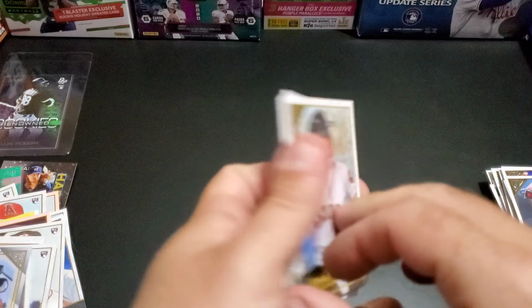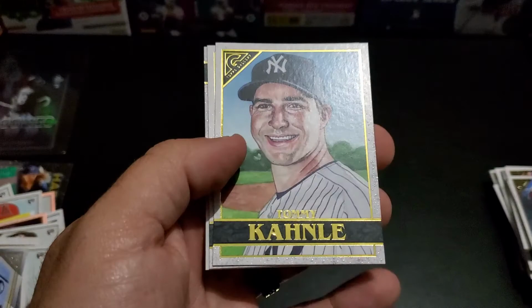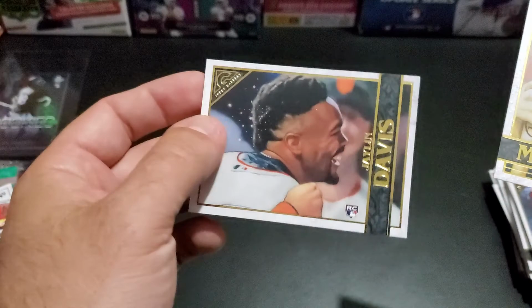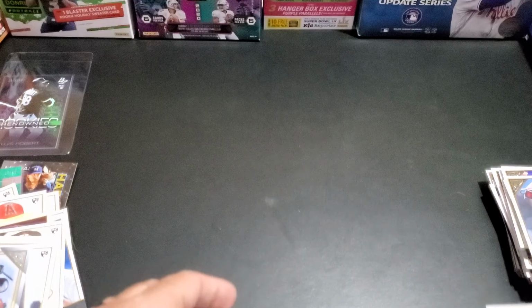See here. Alex Bregman. Tommy Mancini. Don Mattingly. Masters. And then rookie card, Jalen Davis. So that's it for those boxes.